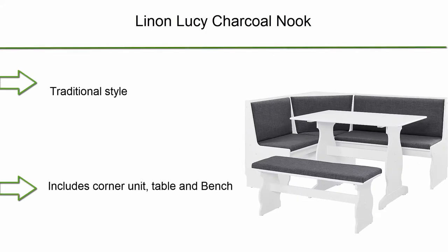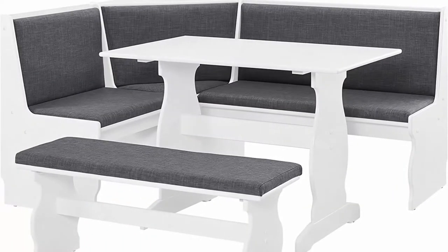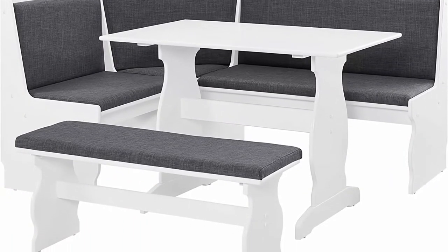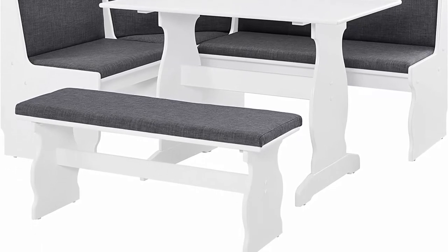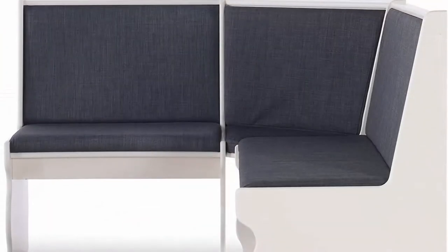Lindy Lucy Charcoal Nook, traditional style, includes corner unit, table and bench. Corner: 66.25 x 50.25 x 34.5. Table: 42.875 x 27.375 x 29.375. Bench: 40 x 13 x 17.5. Perfect for small spaces, crafted from pine for durability.